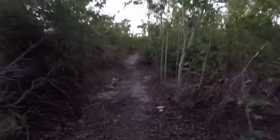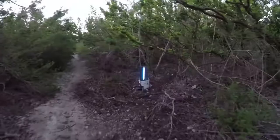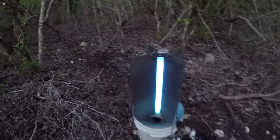All right, so we're at No Name Key. This is the little trail to the north of the key. We put two light traps here. This one's looking real good. It's all lit up. A little pyralid there on the vein.